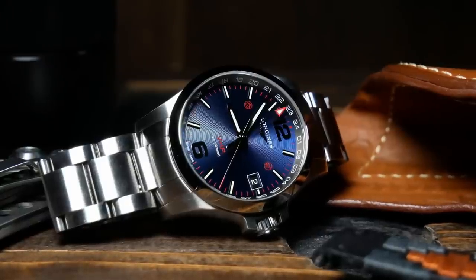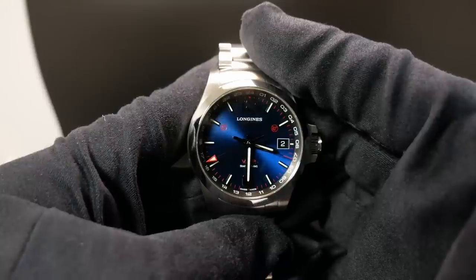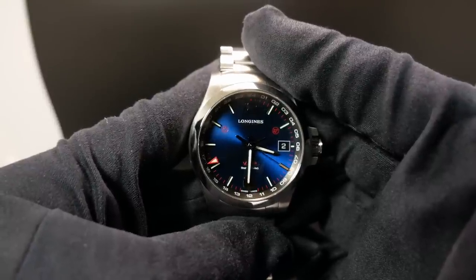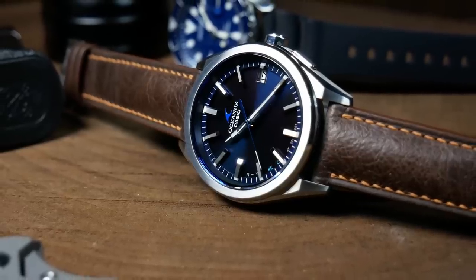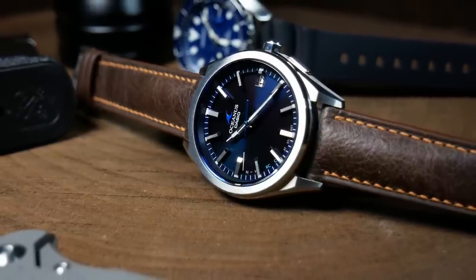Since I already own it and I do enjoy wearing it, for me, for right now, I would say it's a keeper. But if I am being perfectly honest, I might wind up reevaluating that after I spend more time with the Oceanus. Anyway, that's my take on the Longines Conquest VHP GMT. A mouthful to say for sure.